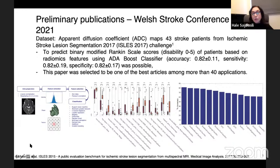There's a preliminary publication from the Welsh Stroke Conference, which is selected as one of the best articles among the 40 applications. That is from the 43 stroke patients, the ischemic stroke lesion segmentation challenge was made. And it successfully predicted the binary modified Rankin scale scores, which ranges from the disability degree. It is, for this case, since it's modified, between 0 and 5. It was just calculated based on radiomic features using an AdaBoost classifier.